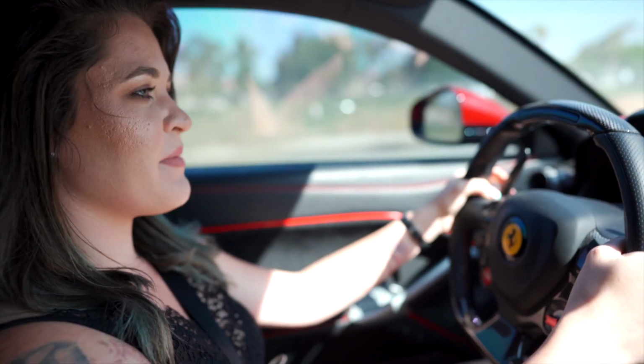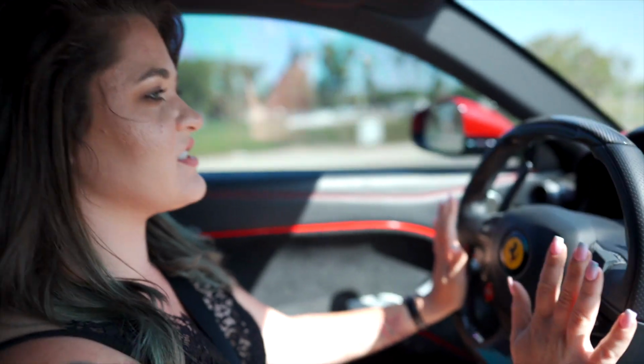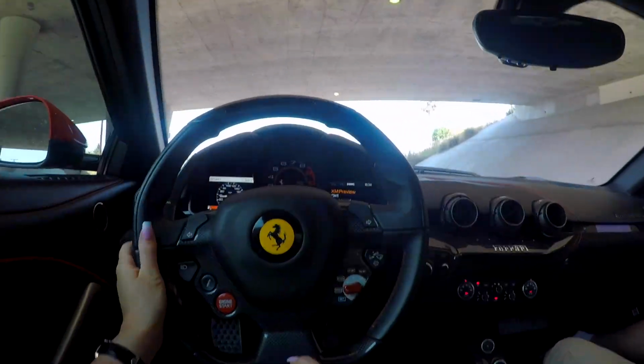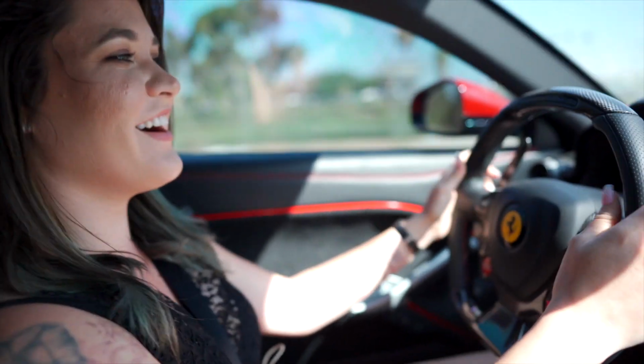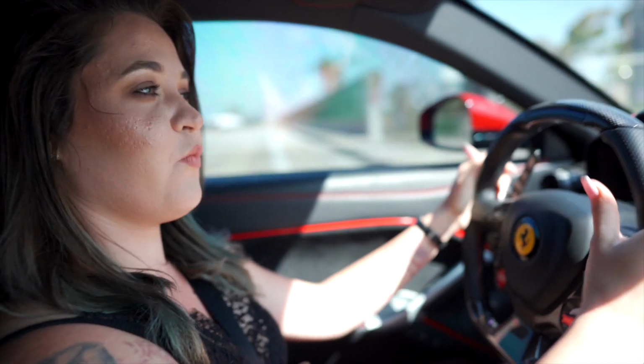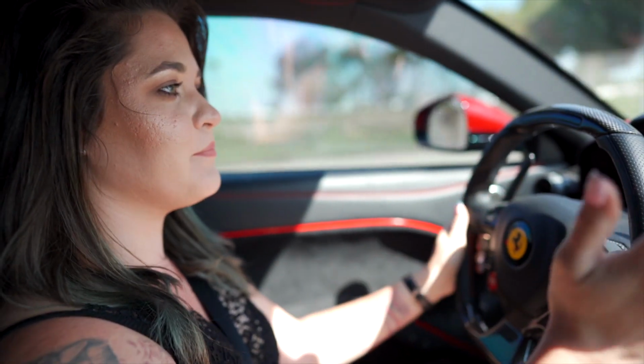Your paddle shifts are on the back, and everything else is just right here. Your horn is not in the center, you know, that does nothing. It's right here on each side, which is a unique little feature. And I mean, not the first thing I'd go to if somebody pulls in front of me.